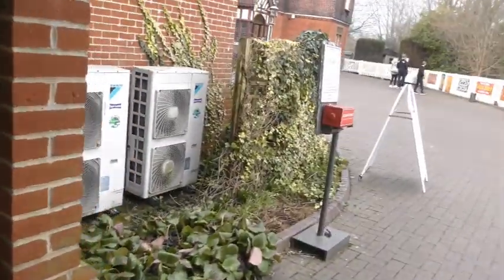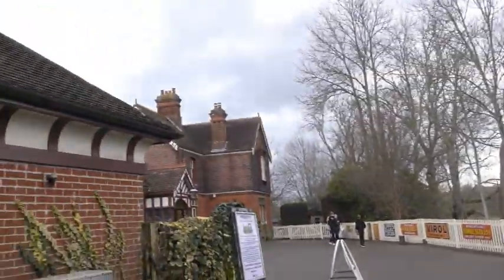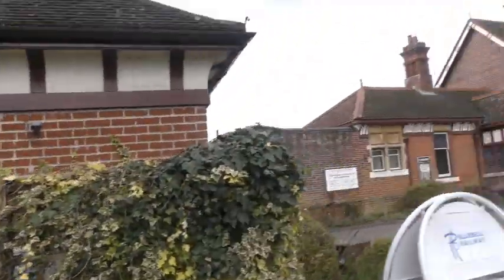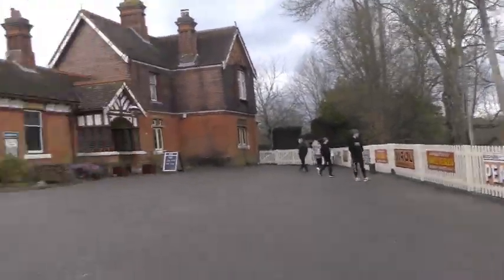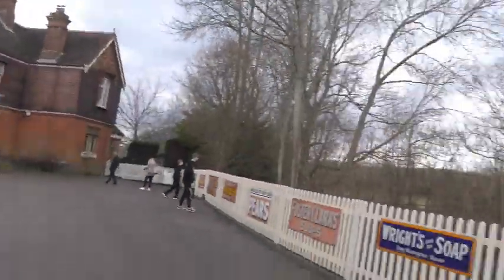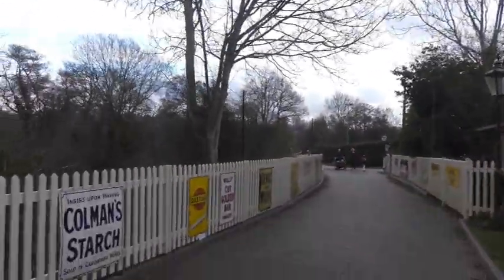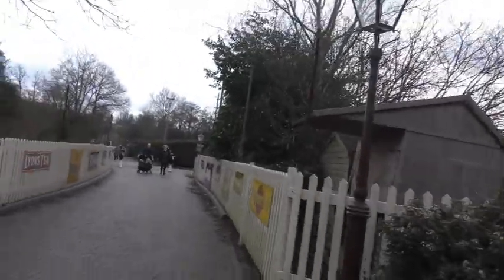Wow, this was a lovely day we've had. Project 27, restore number 27 to working order. I've already donated to Awake the Giant, so I'm doing that. Oh, they've got all sorts of posters and things here. Anyway, I'm gonna have to quickly wrap this up now because my camera's only down to 1 minute of battery, so I gotta wrap this up quickly.